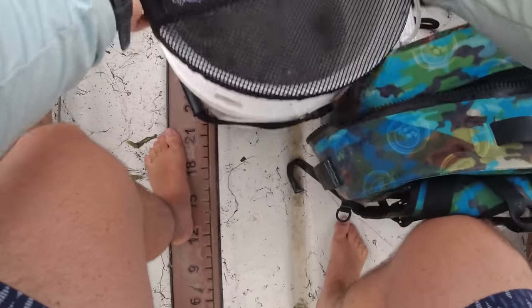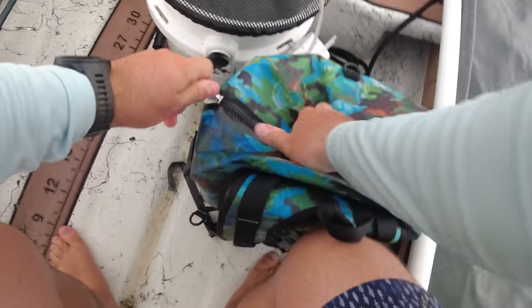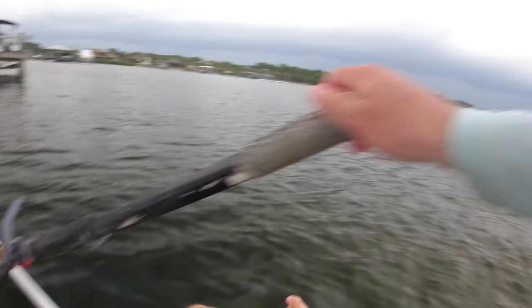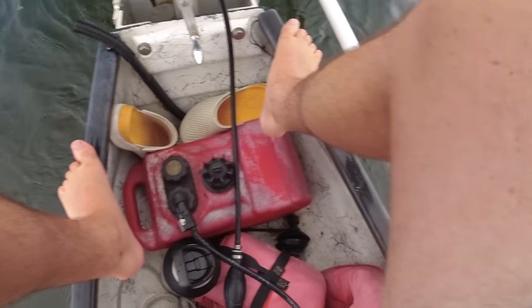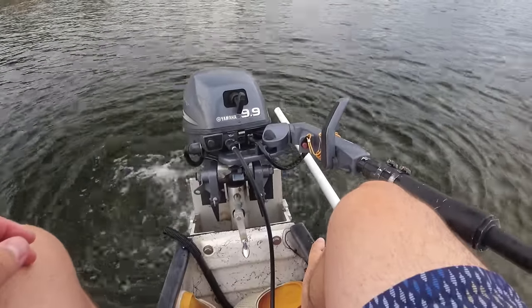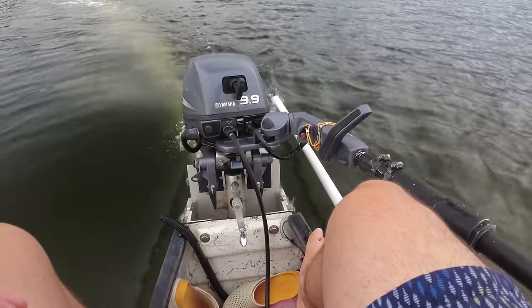So I'll show you guys how we do that. You need to pull the trolling motor up. Pull that guy up. We'll throw this guy right there in the middle. Rod can go reverse facing just like that. Seal up this bag. Put the big camera away. Come back here. All right. Took a few more pulls than I would have liked. All right, it's time to run.